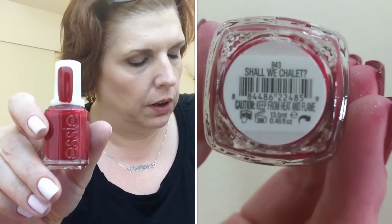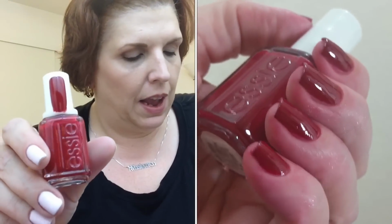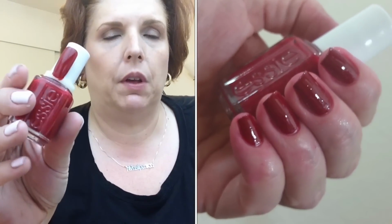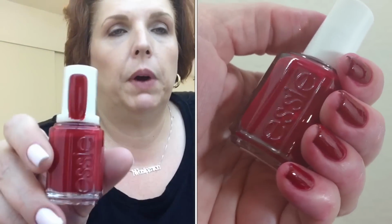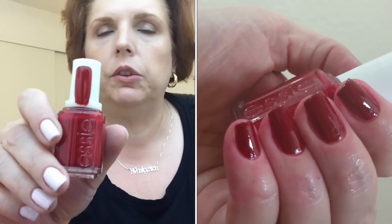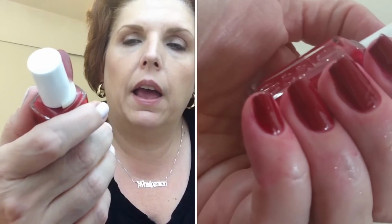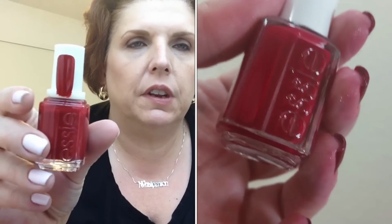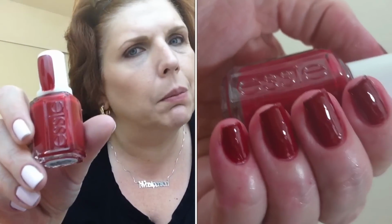Now this one is a little bit more winter appropriate. This is called Shall We Chalet, and it's a deep ruby cream. I did experience a little bit of staining with this guy as well. So just beware, use base coat when you're applying the polish. I would layer on the base coat real heavy or apply 2 coats of it and hope for the best. You can always buff it out with a little block later too if there's any staining. But again, it's a very gorgeous shade, though again, dupeable.